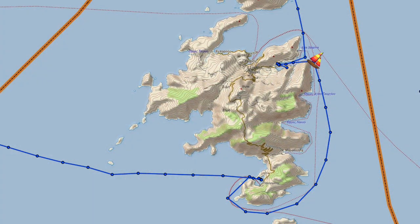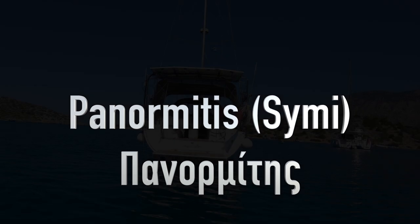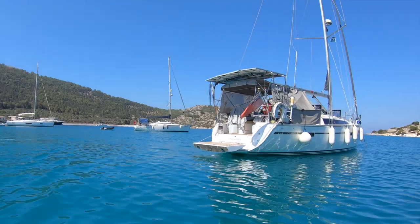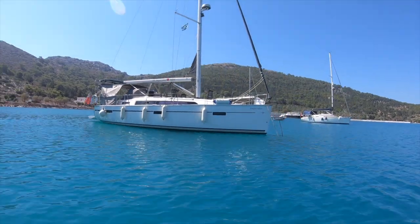It wasn't that far around the island and we managed to get a bit of sailing in here and there. But where we were going, this tiny bay, it was spectacular. Panormitis, or the Bay of St. Michael. Again, somewhere unbelievably pretty. It really is picture postcard stuff, just what you'd expect in the Greek Isles.